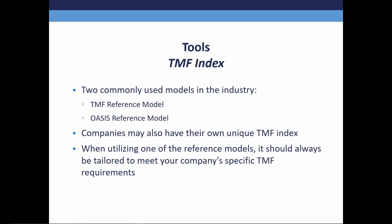You can also see companies that have their own unique TMF index structure that they've created. So maybe they don't work off of one of the reference models in the industry. The important thing to keep in mind is if you are utilizing, as a company, one of those reference models, it should always be tailored to meet your company's specific TMF and SOP requirements.